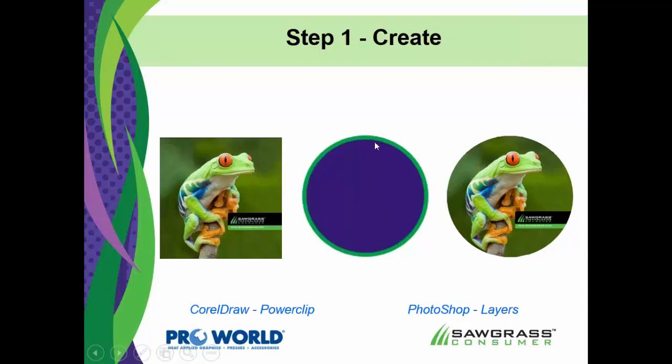The blue represents the actual size of the coaster, and the green is a little over bleed area. We typically make our artwork slightly larger, so we have a little bit of a margin for error, though we hate to use that phrase, right?